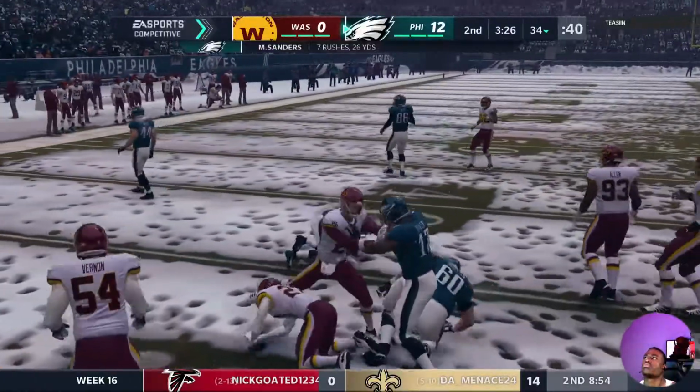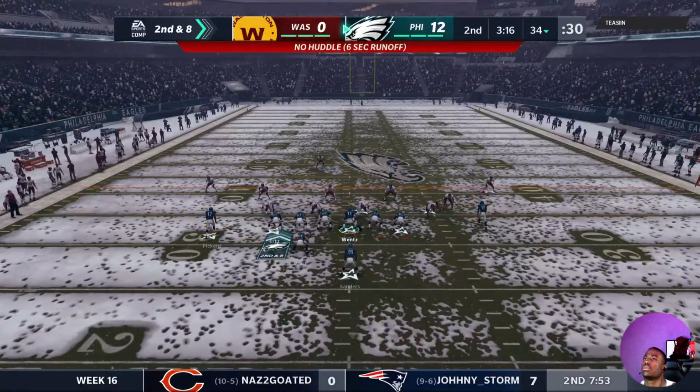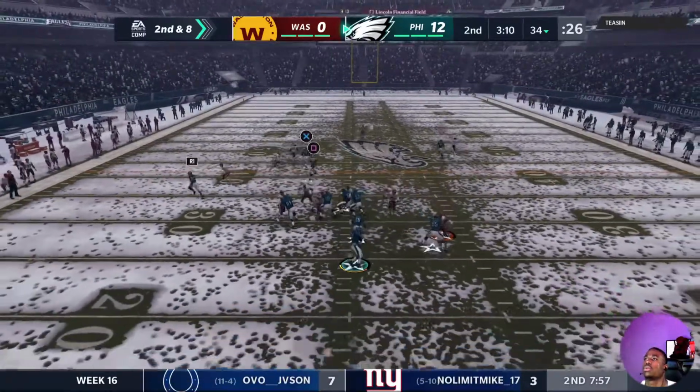Sanders would have gained some yards. He's tackled at the 34-yard line. 2 yards on the pickup. It's 2nd and 8. Throwing on 2nd and 8.